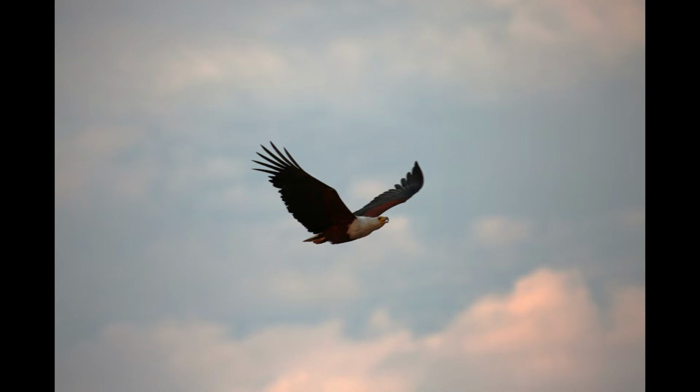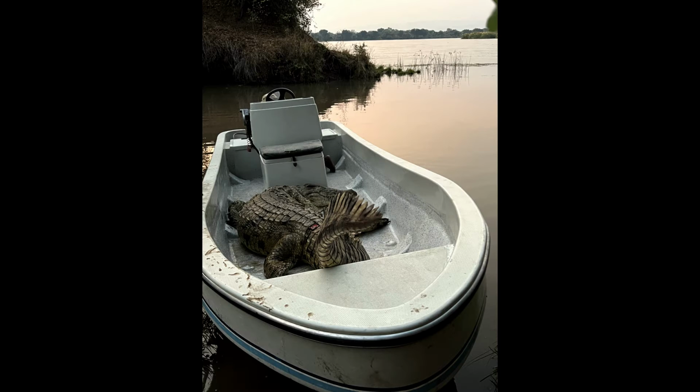And that concluded the hunt for one of Africa's river icons, the crocodile, an ancient inhabitant of these rivers, very much like the fish eagle and the sunsets, they never get old to look at.